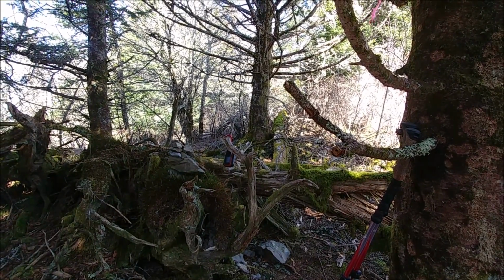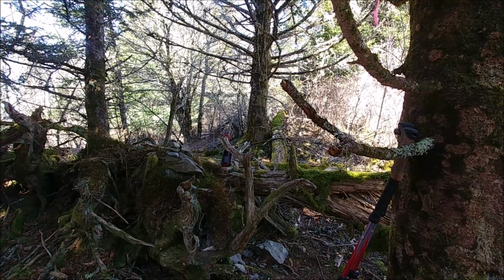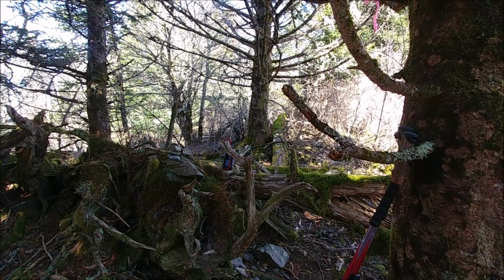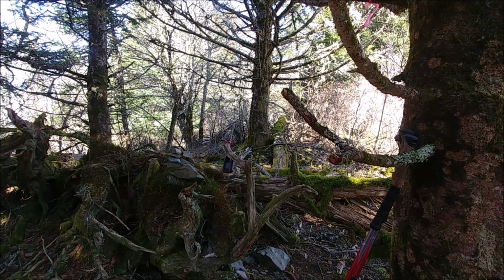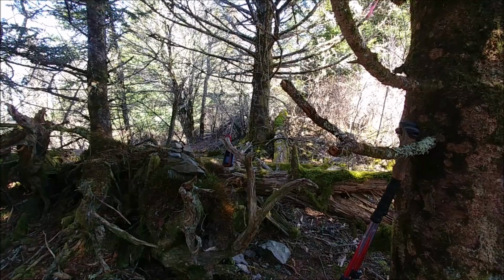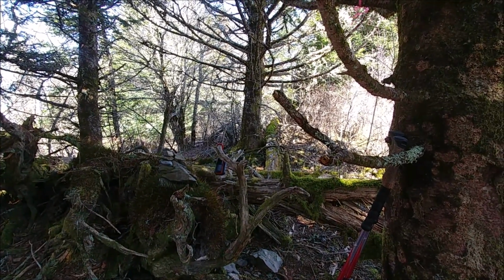This bushwhack was pretty tough. The initial climb was very steep. You have to climb over 350 feet straight up from the trail in about 900 to 1,000 feet. And looking forward to get off of this. A little bit behind schedule today.